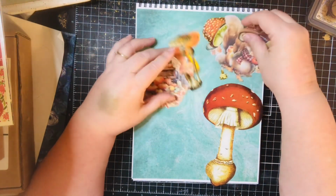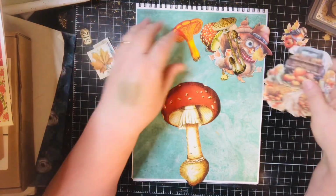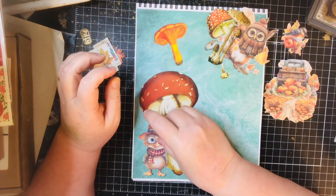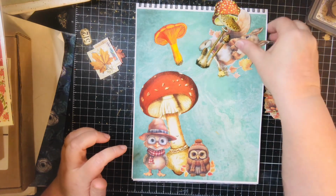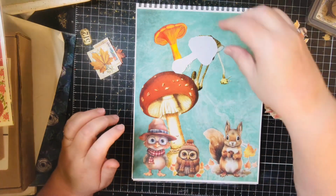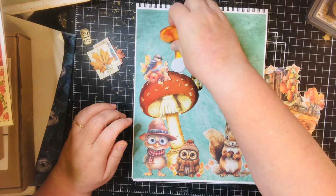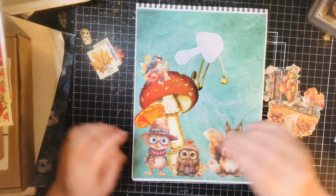Well, I hope everybody's doing okay. I'm doing pretty good. Let's see how I want to do all this. I love that big mushroom, and it came from another cut and collage book, so I'll use that. And I've got that cute little fella, and that cute little owl, and I wanted to bring in my squirrel. Okay, and I've got this pretty little bird that I thought could sit up there, and maybe tuck in a few more mushrooms.